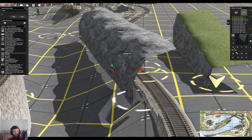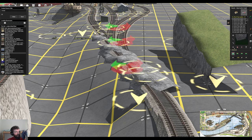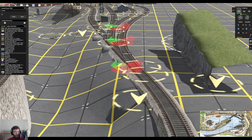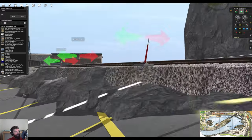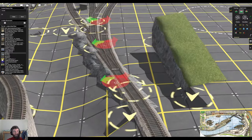So if we just do the rock face like so, because of the track we've used, we can have that track sitting on that uneven rock face and it'll look okay. And if we lower the terrain down to expose it, it looks actually really cool. So that is one potential avenue that we go.